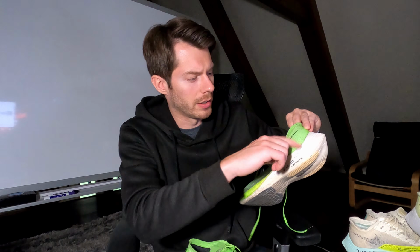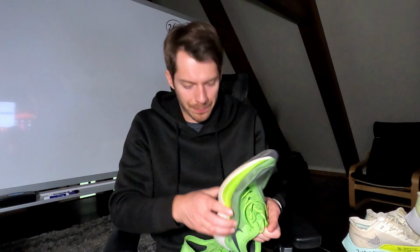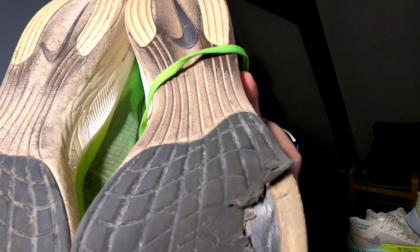I should probably write the year 2019 on this somewhere just so we remember down the line if I ever completely forget or look at these shoes and try to remember what year I PR'd in. But yeah, as you can tell by these outsoles, I really did torture this shoe to at least 250 plus miles when I was still living in the city of Chicago, where you had road, you had mixed like gravel, granite, things like that you were running on.